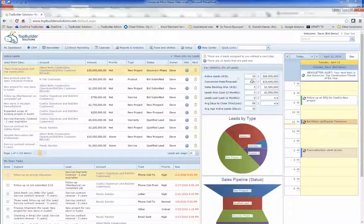You can see how many active leads you're working, what your conversion rate is, where they are in the sales pipeline. And then you have alerts on the calendar over here so you can see what's going on. We have nice little alerts about your newsletter being ready to go out. You'll also get email alerts, and you also get text message alerts, not just these calendar reminders.